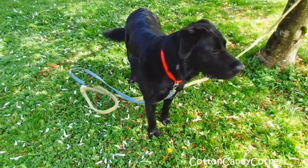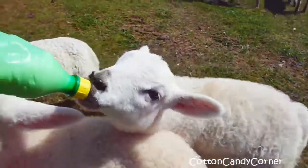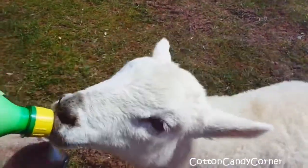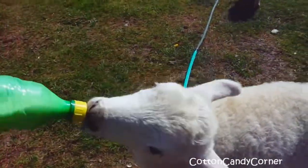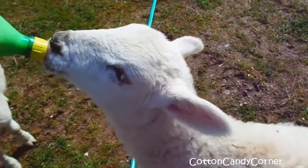There's a little tiny one that takes a long time to feed. You're dainty. You're very delicate and dainty. She takes her time. Look at her. And baby sheep are called what? Lambs. Yeah, this is a ewe lamb and a ram lamb. And a ewe is a baby girl. Yep, this is a little baby girl here.